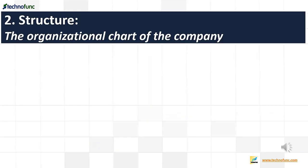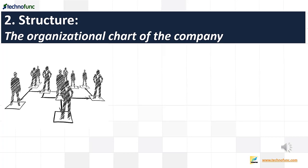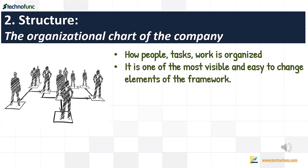The second element of McKinsey's 7S framework is structure, the organizational chart of the company. Structure defines how people, tasks, and work is organized. Structure represents the way business divisions and units are organized. It also includes the information of who is accountable to whom. In other words, structure is the organizational chart of the firm.